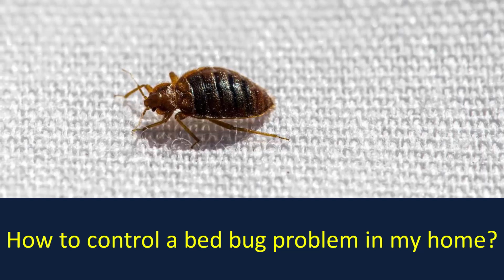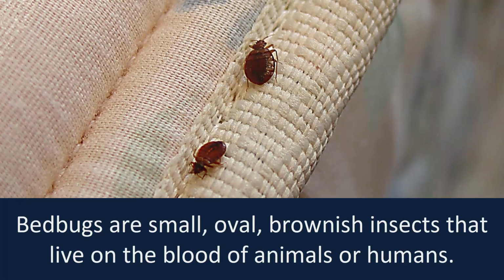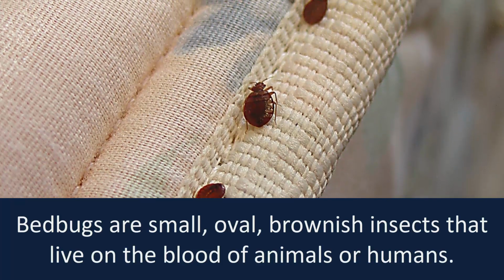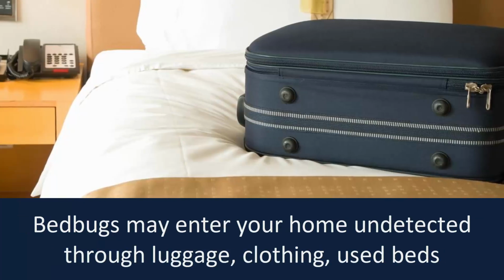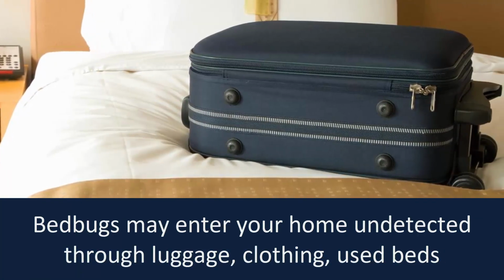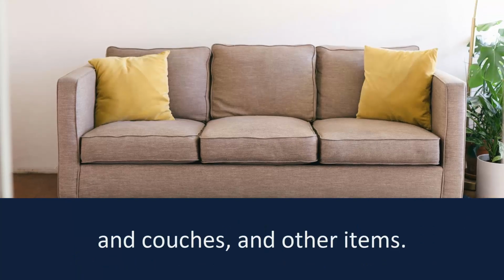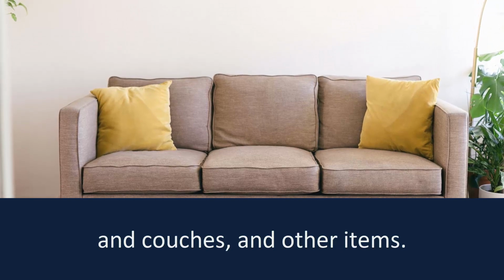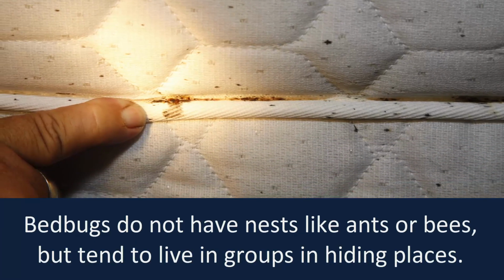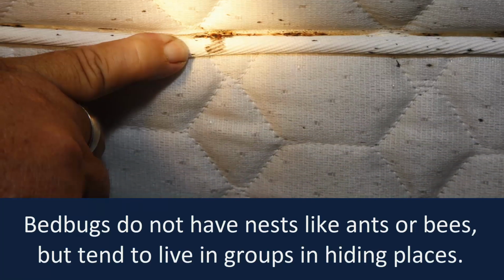How to control a bedbug problem in my home. Bedbugs are small oval brownish insects that live on the blood of animals or humans. Bedbugs may enter your home undetected through luggage, clothing, used beds and couches, and other items. Bedbugs do not have nests like ants or bees, but tend to live in groups in hiding places.